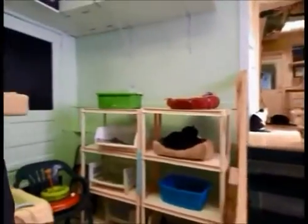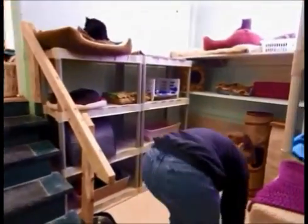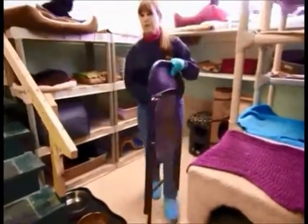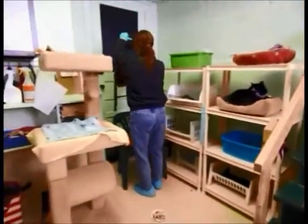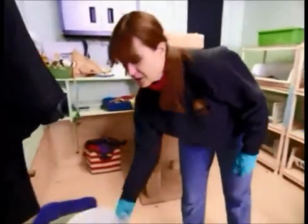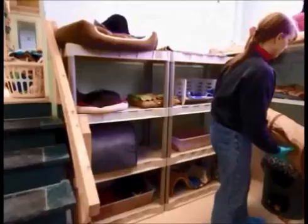So I'm going to actually show you what we do. Make sure all the toys are picked up. Sweep. Anything like chairs can be put away, at least temporarily, while you're sweeping. Everything. Pick up the garbage cans. The food dishes need to be picked up. Anything that can be picked up should be picked up.